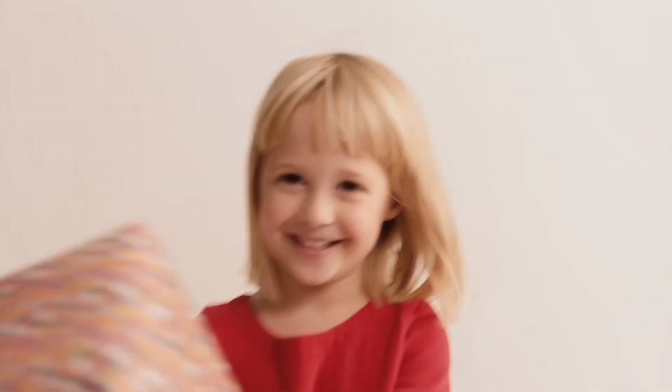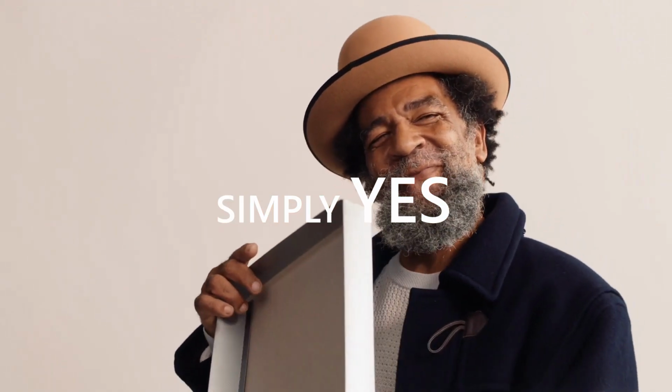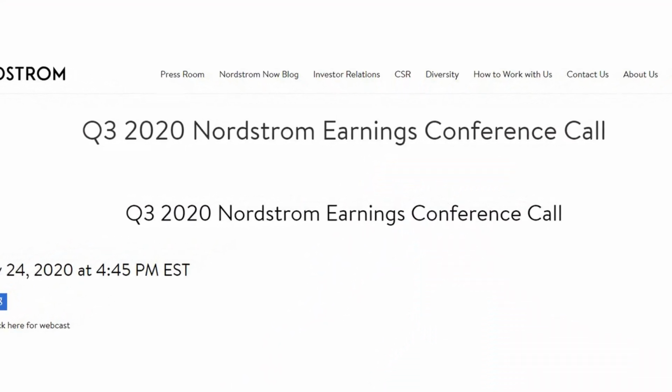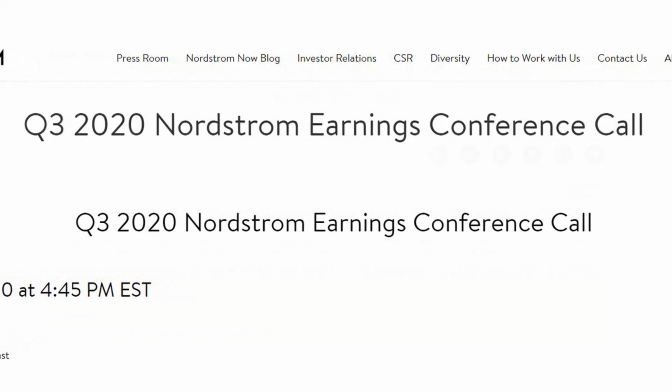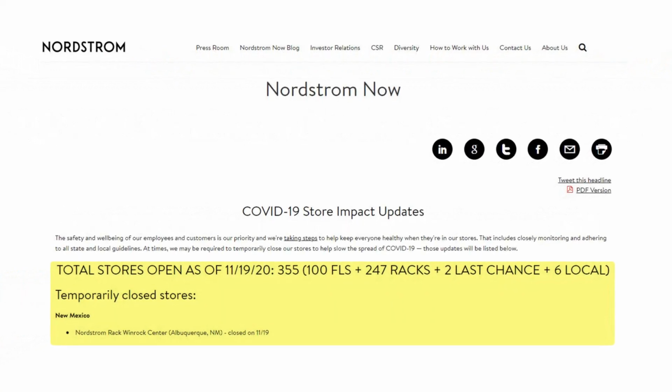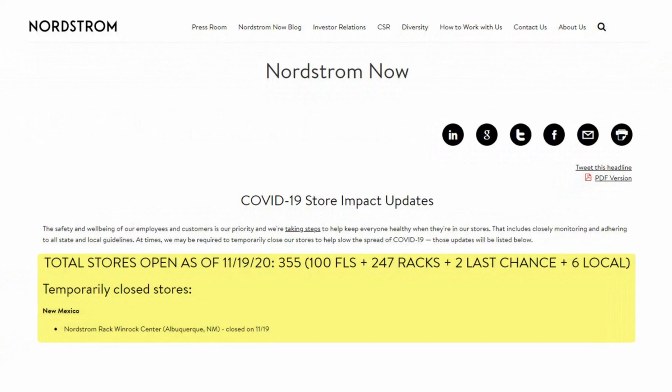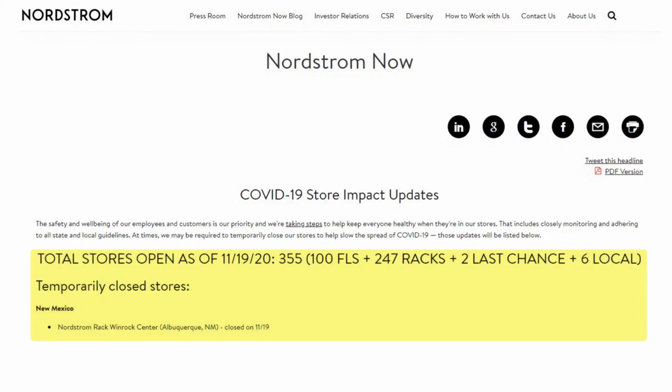So, is this still a buy? Simply yes! Earnings are coming next week, and this is gonna be sick. The indicators are all pointing to an earnings beat. All their stores, with the exception of one in New Mexico, are open for business. Holiday season is coming, and expect retail sales to explode.